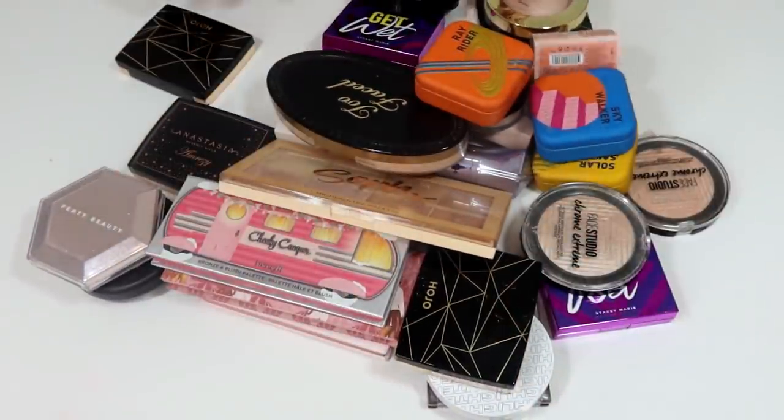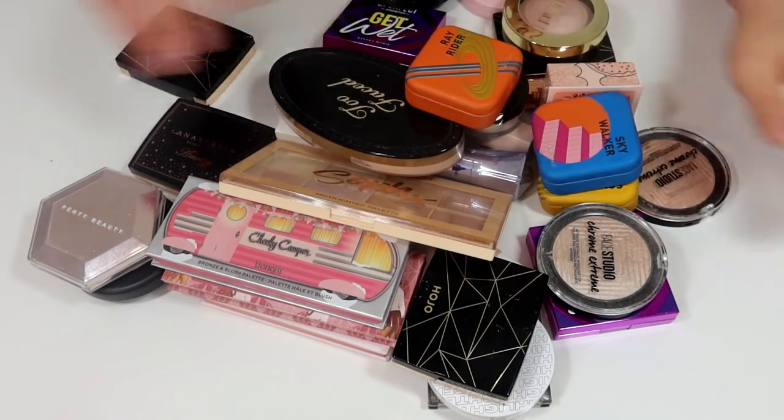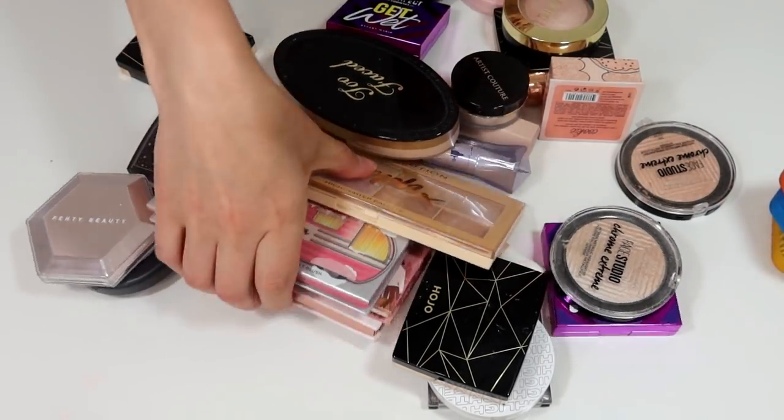Okay, so I've taken all the highlighters out of my drawer. I do have quite a few in my new-in drawer, but because I've not played with them yet, I've not put them into my main collection, so I cannot swatch them. I've flipped my desk around and I can't get to the drawer. So we're gonna begin. Let's do brands at a time. I like doing it that way.